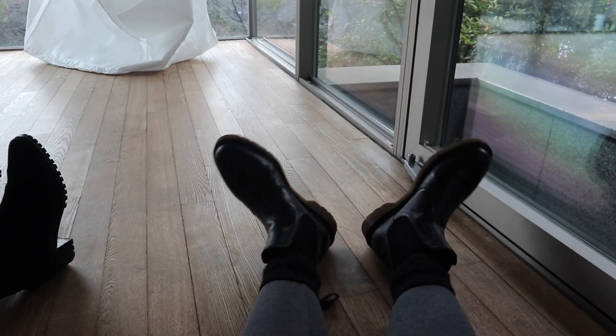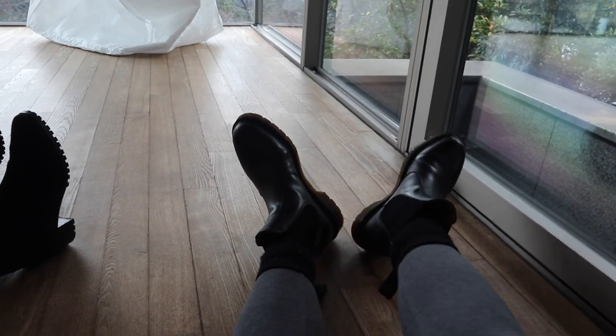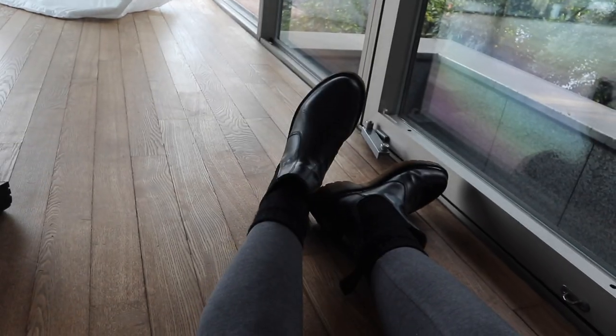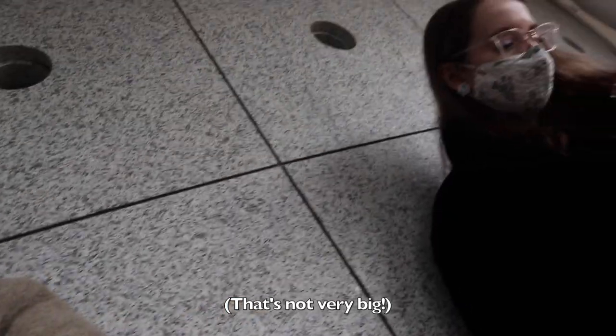Look at my new boots that I got in a second-hand store. I got them in the men's section because that's the only sizes that fit my feet in Japan. But they're pretty cool.